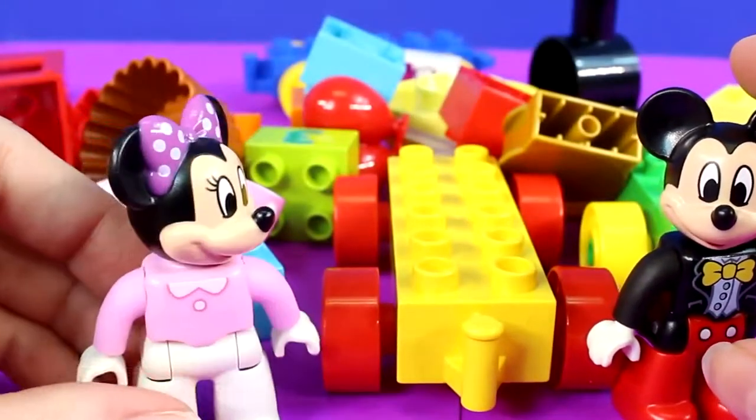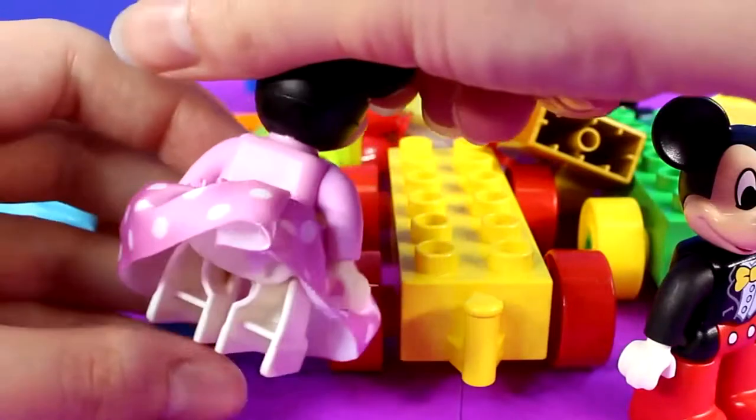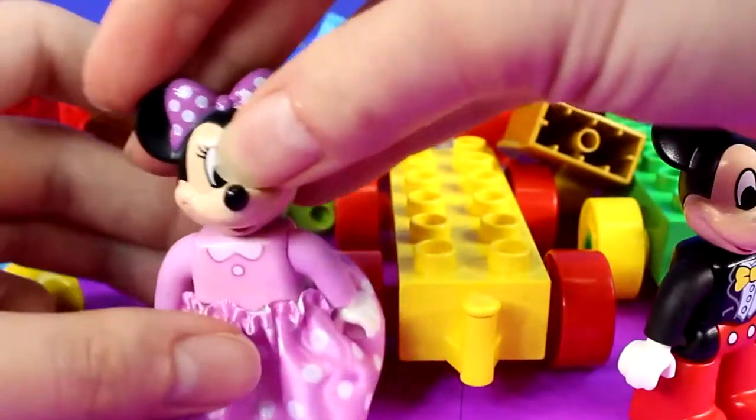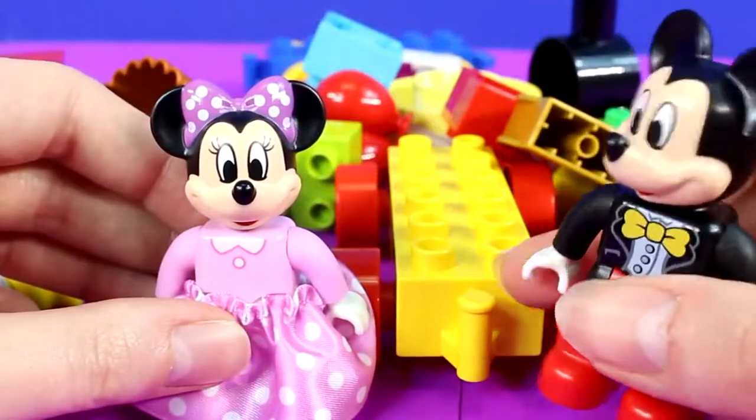So this set comes with Minnie Mouse. Look at her cute polka dot dress. And Mickey Mouse in his tuxedo.